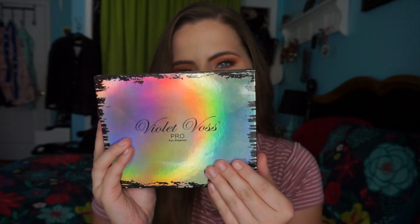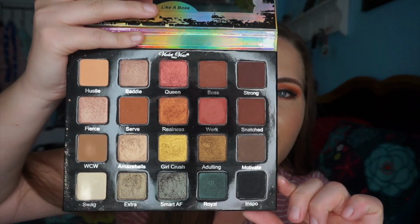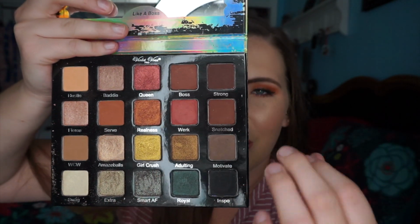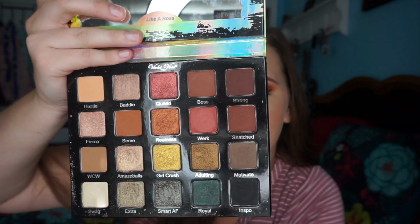This is the Violet Voss Pro Like a Boss eyeshadow palette. This packaging is so fun with it being holographic. And it is more of a neutral palette. It does have some pops of color in it, but here's what it looks like. It looks like it'd be perfect for fall because it has those red tones, but also some really warm and rich colors.